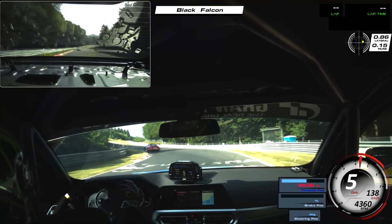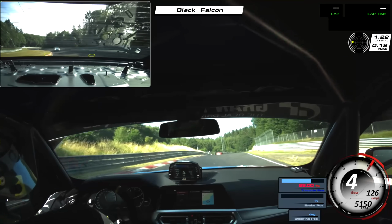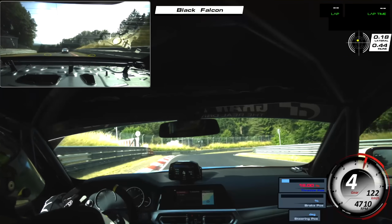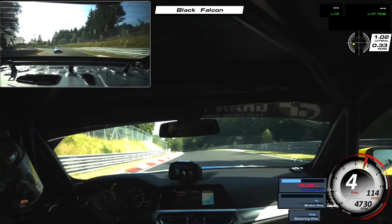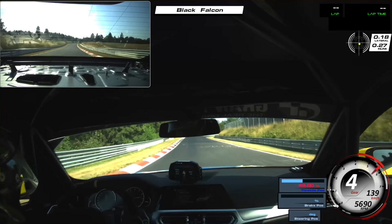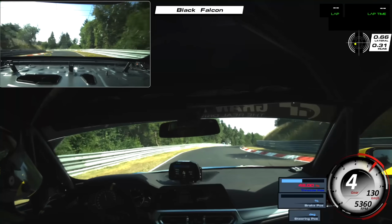It's really impressive to see those cars come flying past. They've got so much more grip, speed, power, you name it, it's got it. Even by the time we get through this corner, it's pretty much disappeared around the next turn. Such is the speed of it. This is the end of the first lap, onto the Dottinger for the first time.